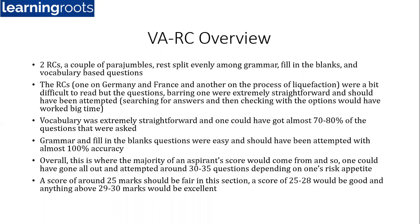Again, vocabulary was straightforward, as I said, and one could have easily got 70 to 80%. Probably if you were prepared for NMAT as well. NMAT vocabulary was slightly more difficult compared to SNAP. That's what I felt. SNAP was more of daily usage, I would say. So people who had been reading editorials and quality news would have benefited. This was not really your Word Power Made Easy kind of stuff, but more of reading your normal newspapers, probably dealing with confused word sets.